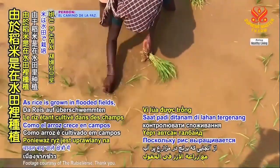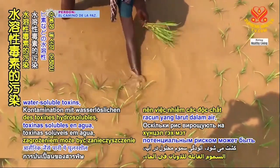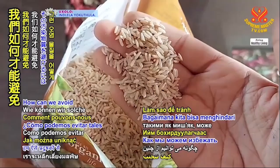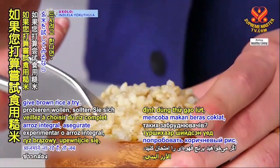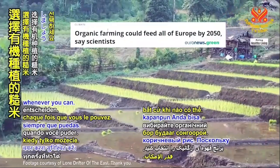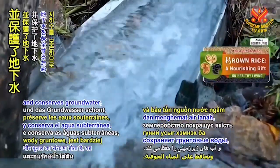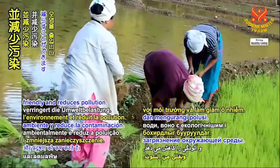As rice is grown in flooded fields, contamination of water-soluble toxins such as arsenic can be a potential risk. How can we avoid such pollutants? If you are going to give brown rice a try, make sure to choose organically grown brown rice whenever you can, because organic farming improves soil quality and conserves groundwater. It is more environmentally friendly and reduces pollution.